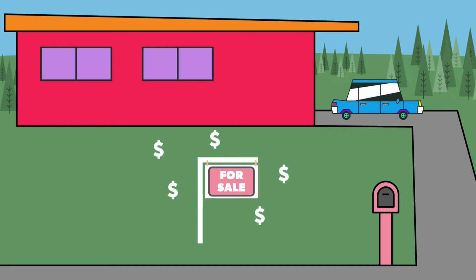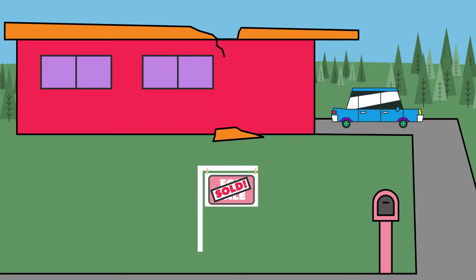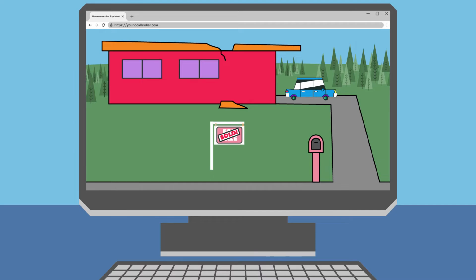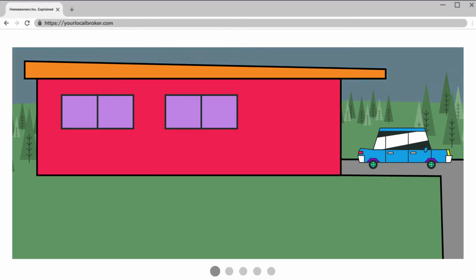Your home is a major investment, which is why it's critical to protect that investment with the proper insurance. Homeowners insurance can offer financial protection in the event of an unexpected disaster or accident involving you, your home, or your personal property. At a glance, a standard homeowners insurance policy typically provides these 5 forms of coverage.